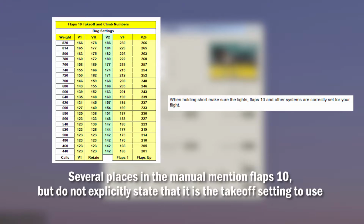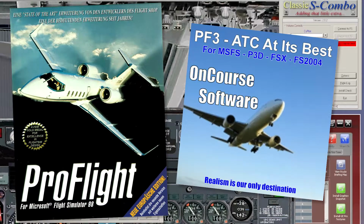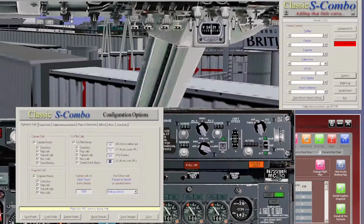Another included utility is the Classic S Combo, a utility by Dave March, who is the creator of the ProFlight series of air traffic control add-ons and author of numerous other small utilities and add-ons for Flight Sim over the years. S-Combo existed before the RFP 747 as a generic utility to provide extra ambience to your flight sim adventures by way of giving you virtual crew members, passengers, and air traffic control background chatter. The version included with the RFP747 includes some special and specific upgrades specifically for use with the RFP model that expand on the features S-Combo normally gives you.